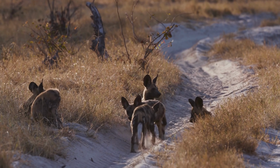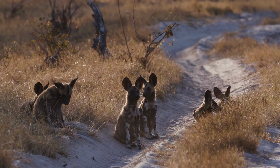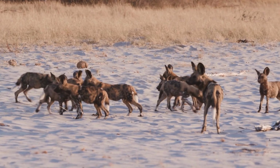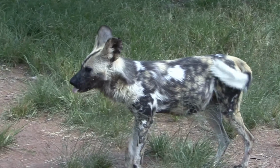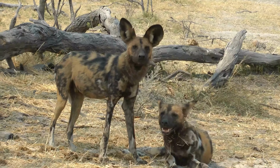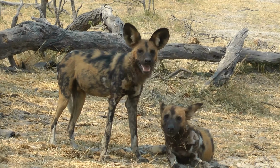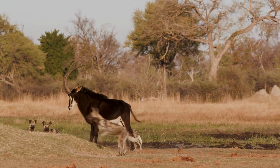15. Regurgitation for pups. During the early stages of pup development, regurgitation plays a significant role in their nutrition. Adult members of the pack, especially the dominant pair, regurgitate partially digested food for the pups, ensuring their nutritional needs are met. 16. Low genetic diversity. African wild dogs are characterized by relatively low genetic diversity compared to other canids. This limited genetic variability poses challenges for their ability to adapt to changing environmental conditions and resist diseases.